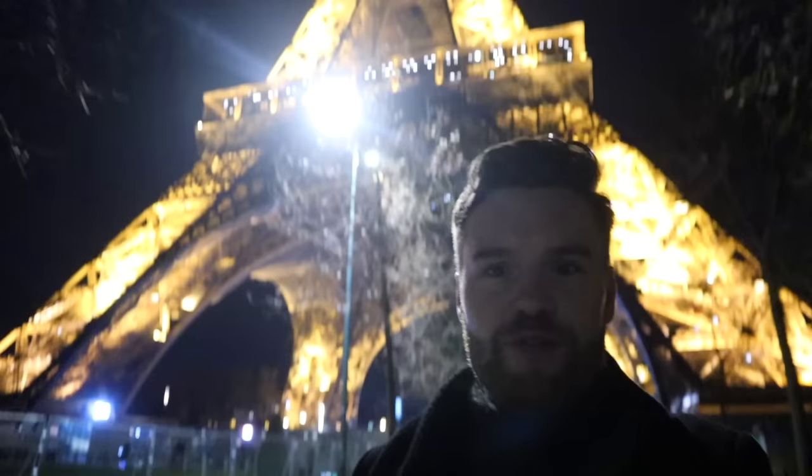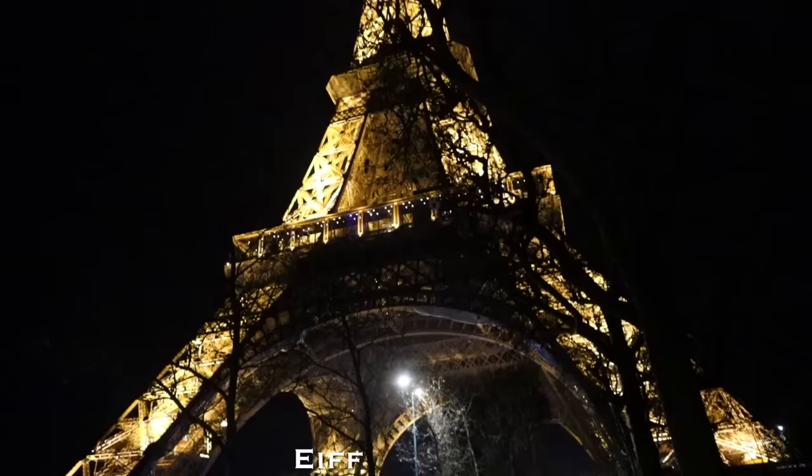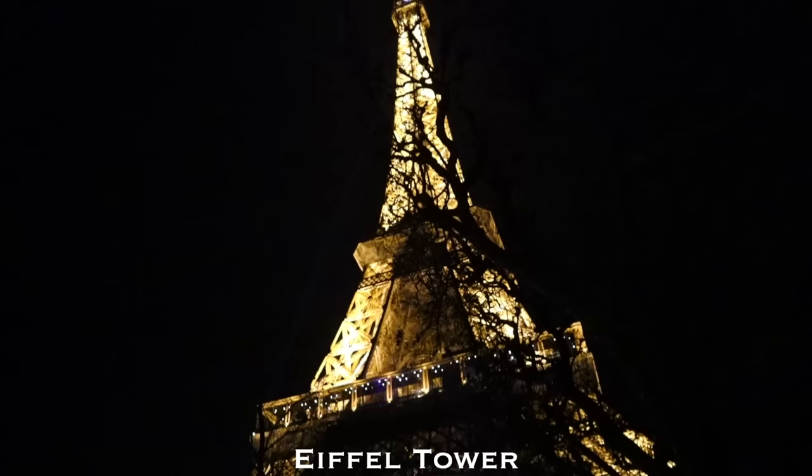Right, so here we are. I'll move forward actually so I can get it in the full frame. As I said earlier, first time in my life I've stood underneath it, and I'm in a bit of a hurry actually because I need to get to the game.